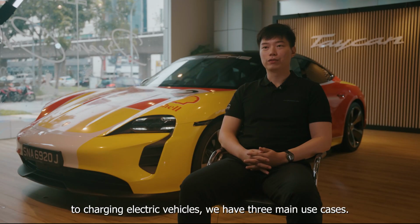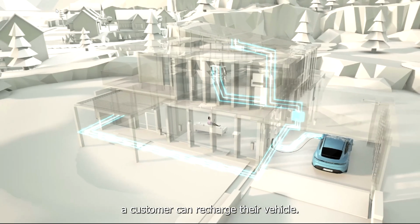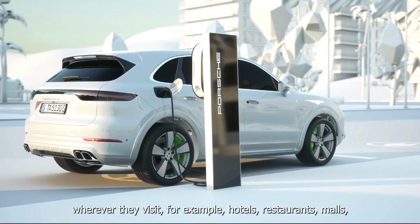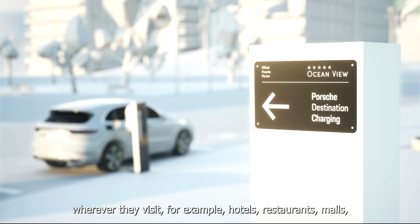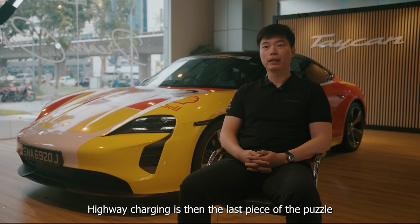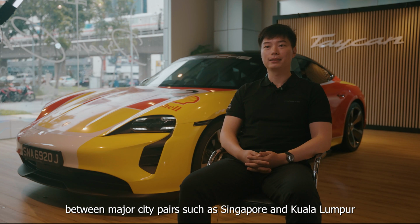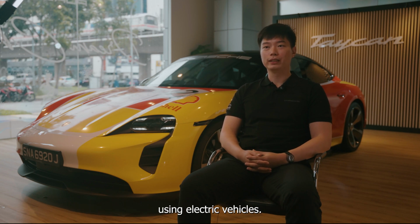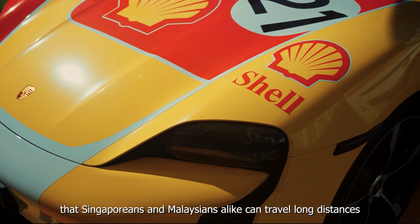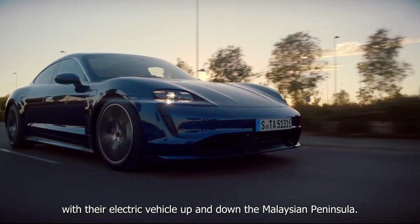When it comes to charging electric vehicles, we have 3 main use cases. Home charging will be the predominant way a customer can recharge their vehicle, with destination charging coming in next, where a customer can charge wherever they visit, for example, hotels, restaurants, malls, yacht clubs, etc. Highway charging is then the last piece of the puzzle, where we enable long-distance intercity travel between major city pairs such as Singapore and KL using electric vehicles. And with this collaboration with Shell, we are making sure that Singaporeans and Malaysians alike can travel long distances with their electric vehicle up and down the Malaysian peninsula.